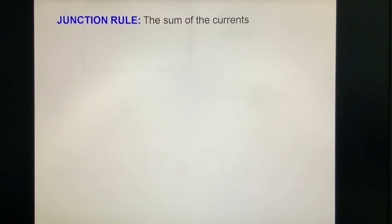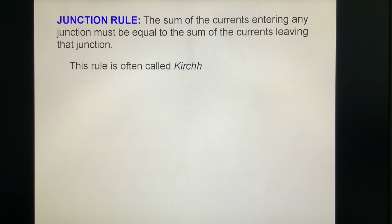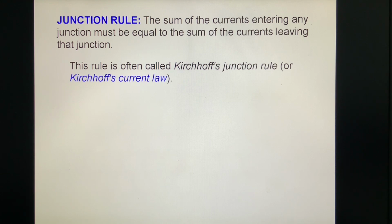Junction rule. The sum of the currents entering any junction must be equal to the sum of the currents leaving that junction. This rule is often called Kirchhoff's junction rule or Kirchhoff's current law.